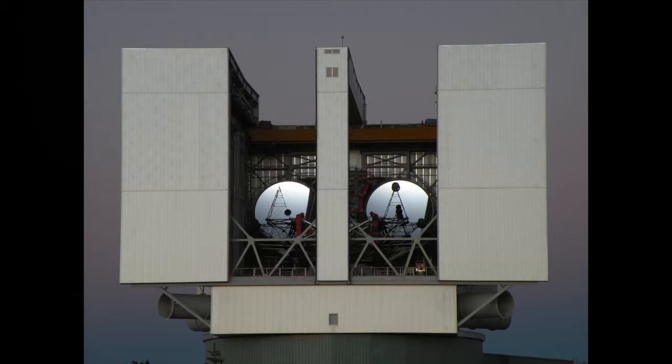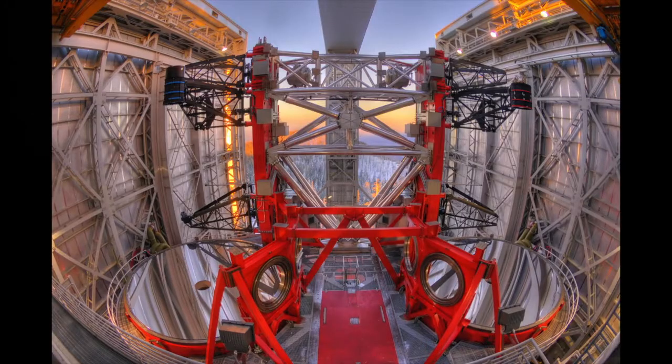These two mirrors work together to make the effective aperture of over 11 meters, making this the largest telescope on Earth. Seeing the twin mirrors in their cells inside the LBT dome is an awesome sight. These are enormous pieces of hardware, and they're also exquisitely precise.